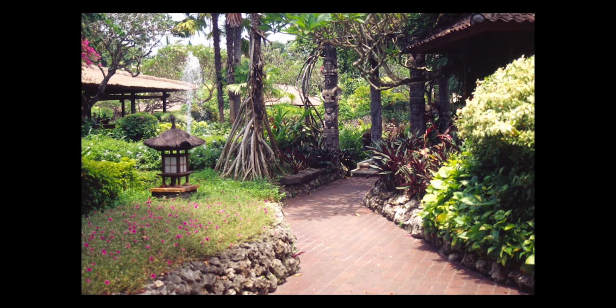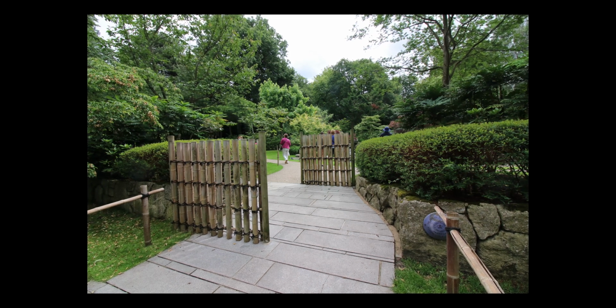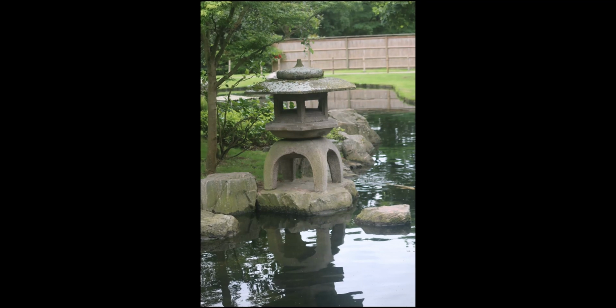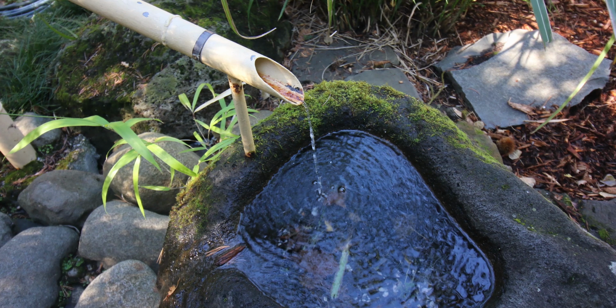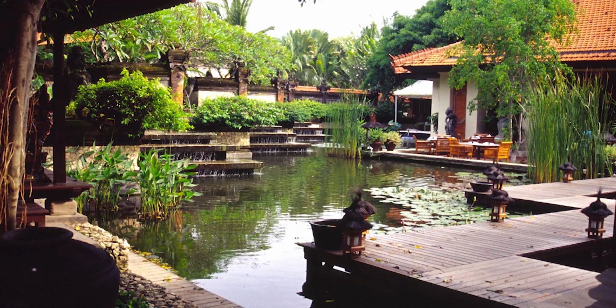Stone lanterns, bamboo fencing, and a whole array of typically Oriental features come together to complete a garden style which is overwhelmingly built around a sense of natural harmony, peace, and tranquility.